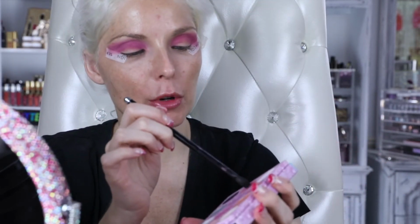Now taking my Marc Jacobs crease brush, I'm going to dip into this shade and stay primarily in the crease. Okay, that shade swatched a lot darker, so I'm gonna take a risk and dip into the metallic shade and just see how it works. I should have cleaned that off first, but that's okay.